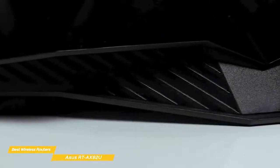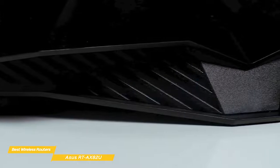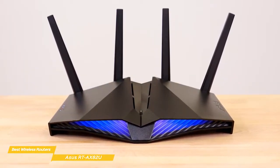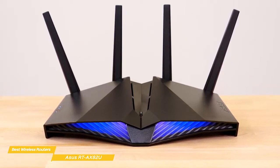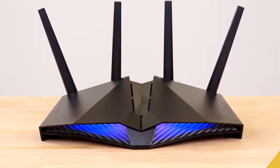You get a lot for the competitive price of the Asus RT-AX82U, so it's definitely a good choice for you. This router is perfect for casual gamers who enjoy playing on consoles and mobile devices, and is especially attractive with features like the mobile gaming mode that is specifically designed for iOS and Android devices.